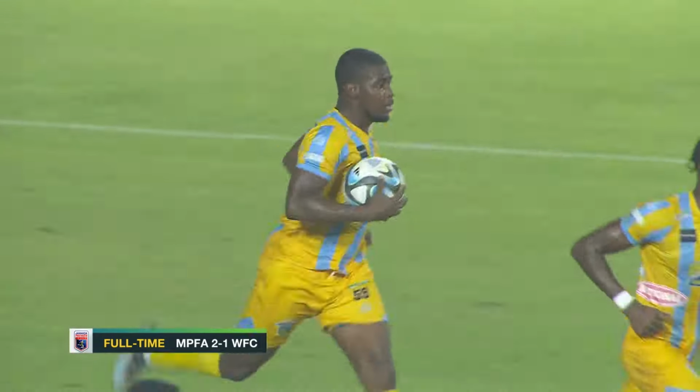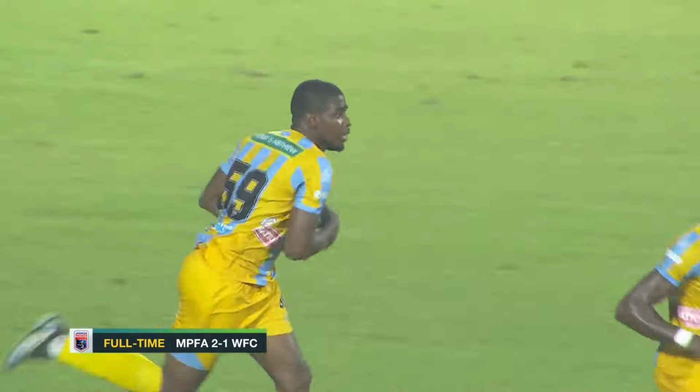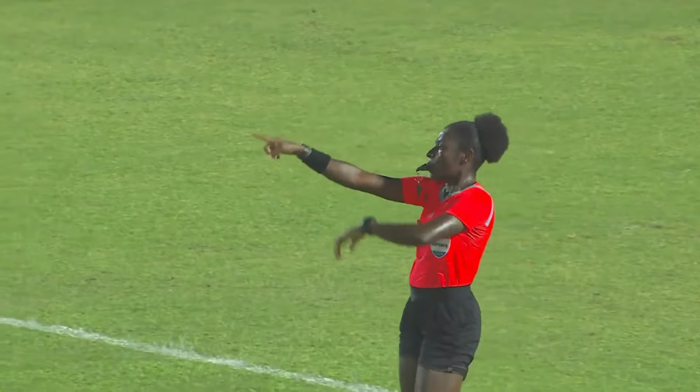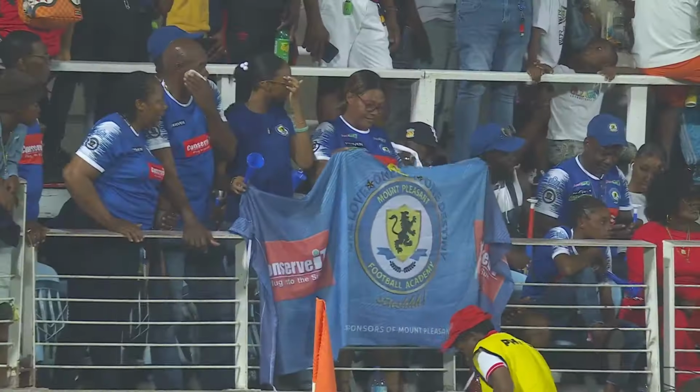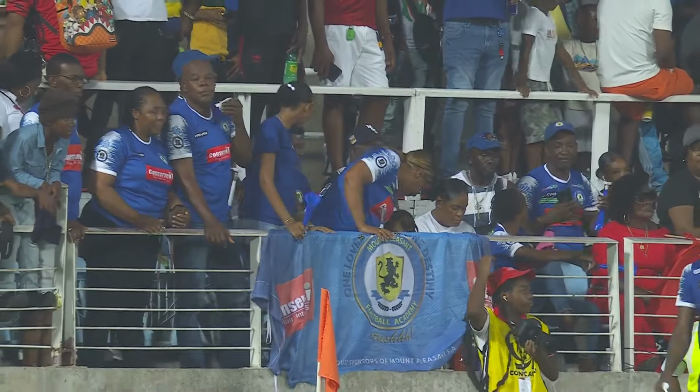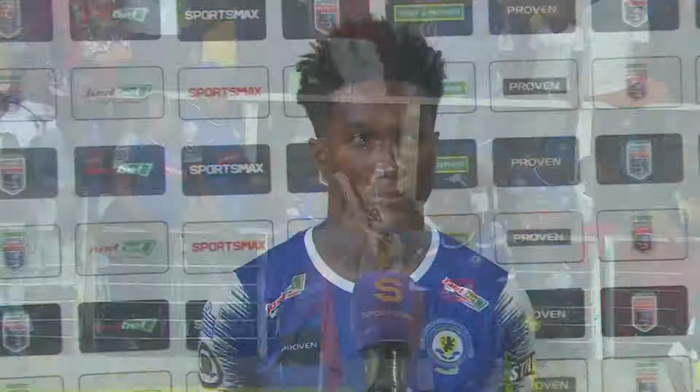That goal came too late, as they didn't have many chances after that, and the whistle blew by Arnett Hamilton, and that was a Mount Pleasant victory in the semi-final. 3-2 aggregate, and they will now move on to the final once more. But for Waterhouse, it was a good try, but it was just not enough.